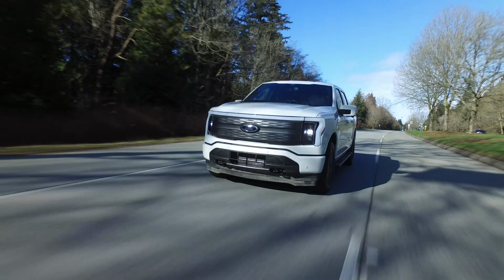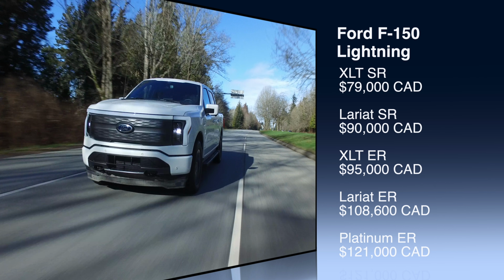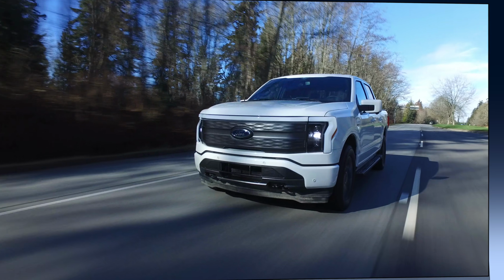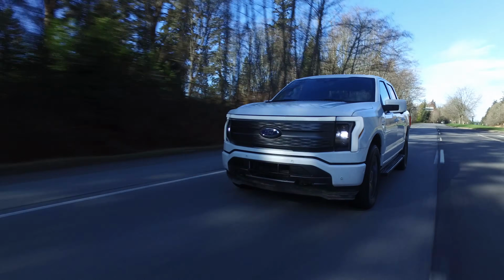Let's start with pricing. We'll do Canada first, and then we'll move on to the US. The base standard range model starts at $79,000 Canadian, and the top Platinum extended range model is $121,000. In the US, that stripped down Pro standard range model starts at just under $56,000, and the top Platinum extended range model is just under $97,000.